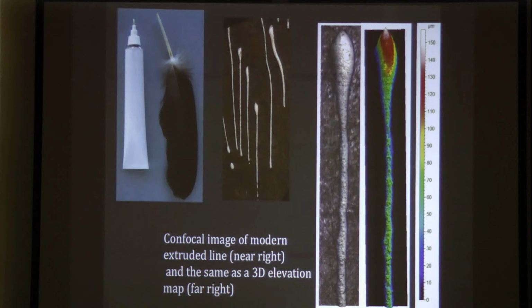Well, we launched into a series of different mock-ups. Here's one of our setups. The image on the left shows our extrusion instrument. It was basically a tube, but for the nozzle we had used the shaft of a feather, and using basically a gesso mixture in this case, tried to start reproducing the types of lines that we were seeing on the surface of the Greek vases.